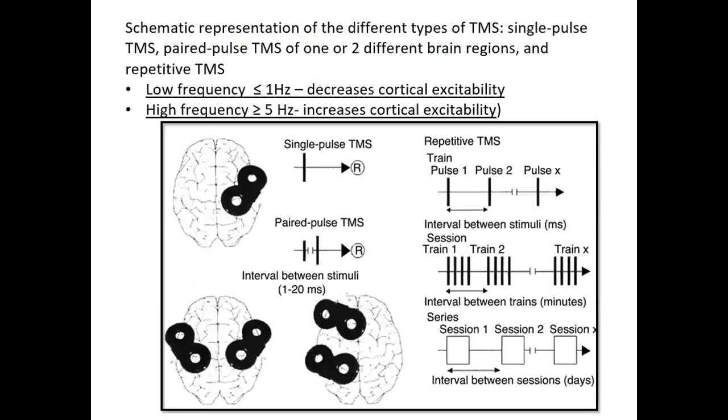This diagram shows different transcranial magnetic stimulation pulses. This is a single pulse, in which a single magnetic field pulse is given. This is a paired pulse TMS. In this modality, a sub-threshold and a supra-threshold stimulus are paired together. Coming towards repetitive transcranial magnetic stimulation, it has two types of pulses: low frequency, that is less than 1 Hz, and high frequency, more than 5 Hz.